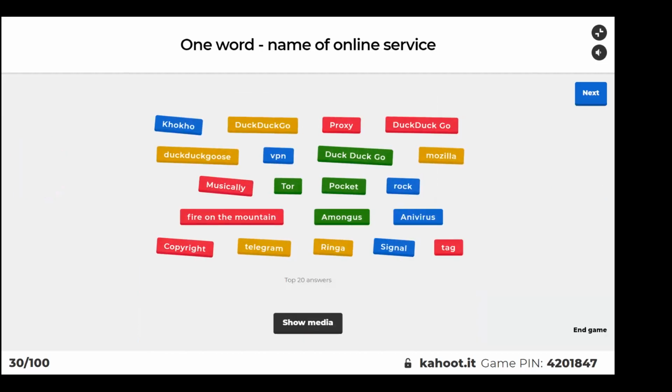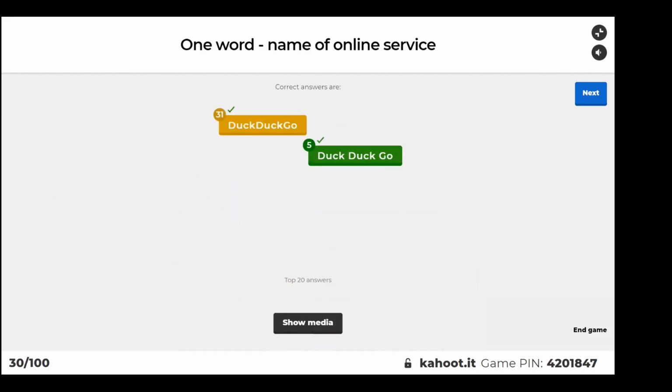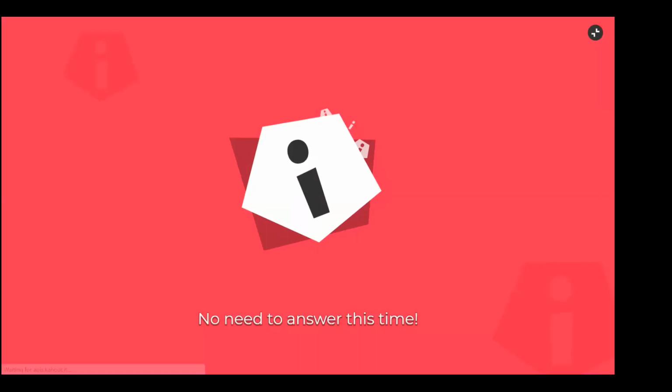Okay, again, a very high number of answers. And the right answer is DuckDuckGo. 36 people got that. We had asked for 1 word. There were 5 people attempting it as 3 words, but we luckily predicted that. So good going. Meghasham from Mumbai is in the podium now, one of the podium holders. Let's go on.